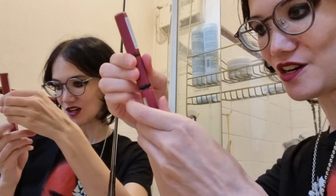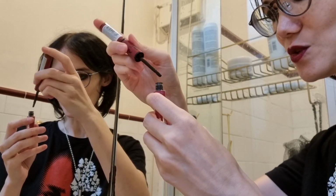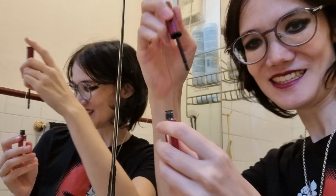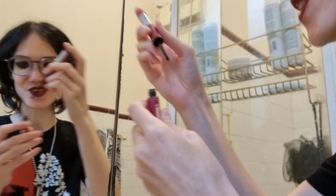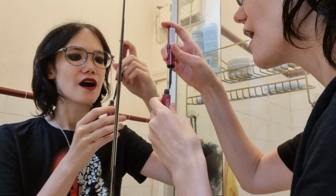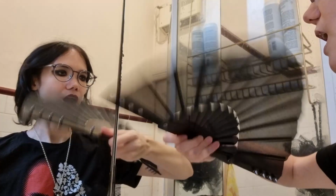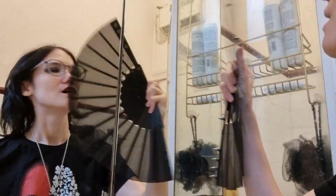Alright, let's go in with the gloss side, see what happens. This looks like a nail polish brush, I would say. It's a little bit terrifying. Never used one of them on my lips. Alright. Alright, is that enough?